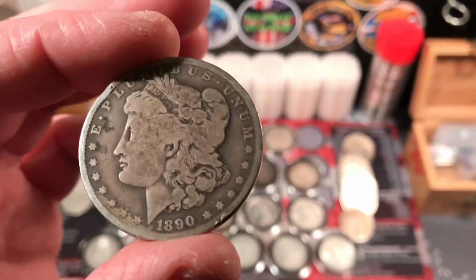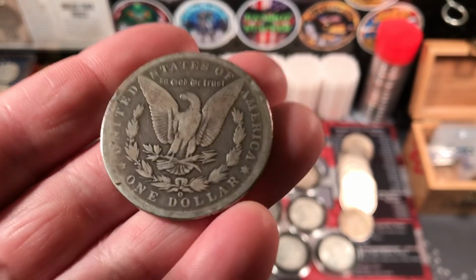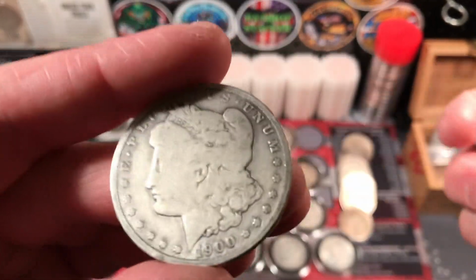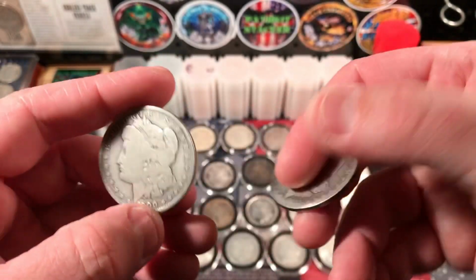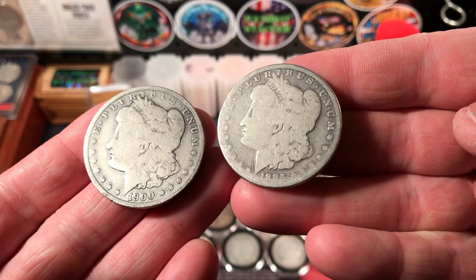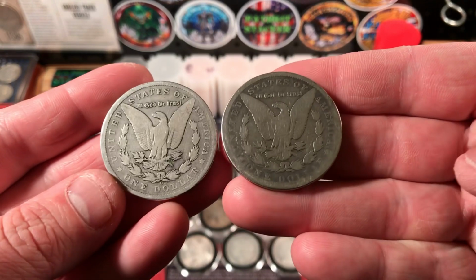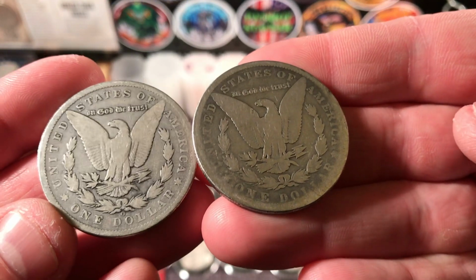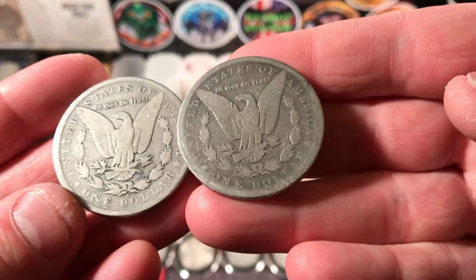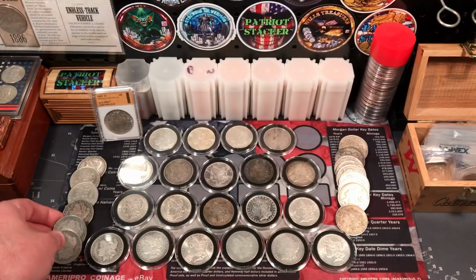We got this one with some crazy looking toning, 1890. She's pretty slick. She's pretty dirty. Out of New Orleans. We also have a 1900. These ones are my most worn, most slick Morgans. We have a 1900 and an 1885. They are pretty rough, but I think they're cool. They definitely have seen some history. I mean, if these coins could talk, right? New Orleans and out of Philly on the 1885. So those are pretty slick.